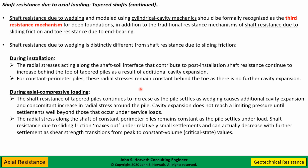On the other hand, if we have a shaft at constant perimeter, we know that the shaft resistance due to sliding friction tends to max out, if you will, under relatively small settlements, and in many cases will actually decrease with further settlement. And that's because the soil strength along the shaft transitions from the peak to the constant volume or critical state value. So again, during axial compressive loading, with a tapered pile, you continue to get more shaft resistance. However, with a constant perimeter pile, the shaft resistance will peak, but actually decrease with further settlement. Now, quite a significant difference. So again, I think there are significant differences that warrant defining shaft resistance due to wedging as a third resistance mechanism for deep foundations. And again, I'll show you an animation so you can see these differences.